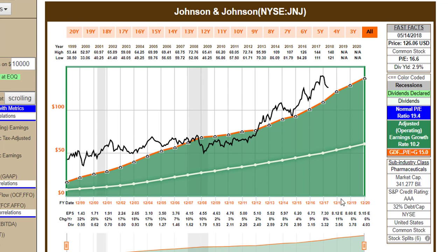Nevertheless, I would like to end and summarize this presentation by talking about a couple of things here. The FASTgraph generates a 15, what would be considered normal or reasonable fair valuation. That's an earnings yield of about 6.6%. So this is a valuation reference. That orange line is a 15 PE no matter where I touch it.